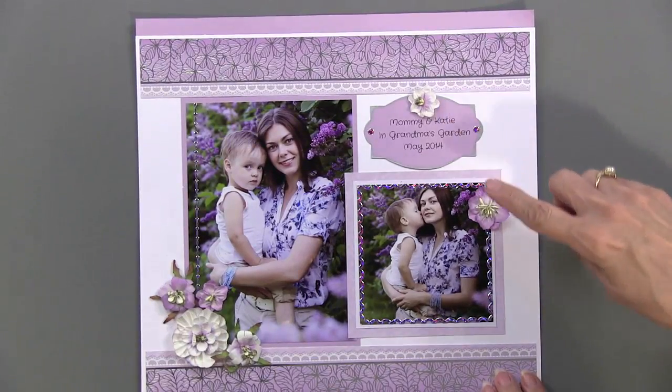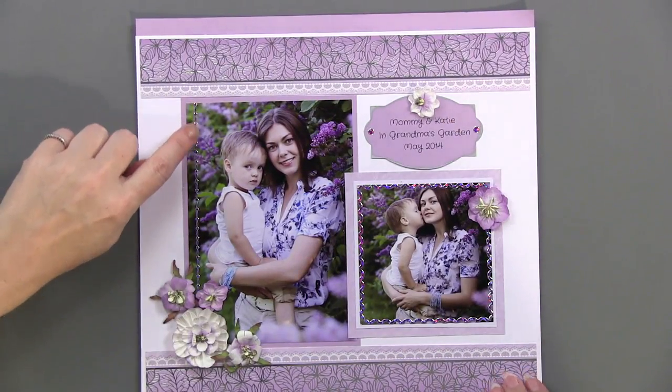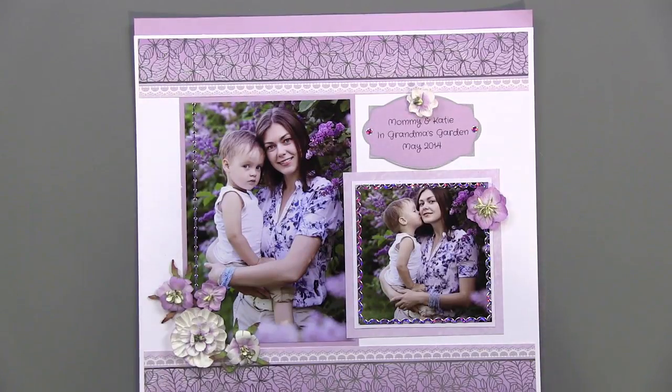And this is another using the petaloo flowers. How beautiful that is. Just a little bit of jewel dazzles there, so that's really nice.